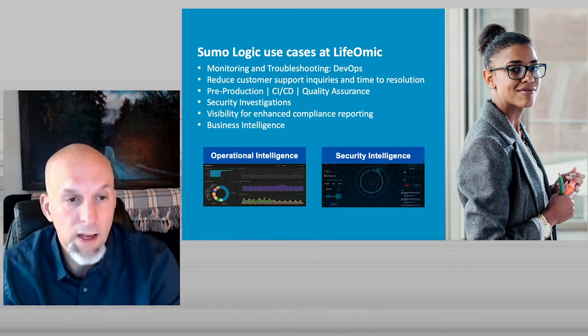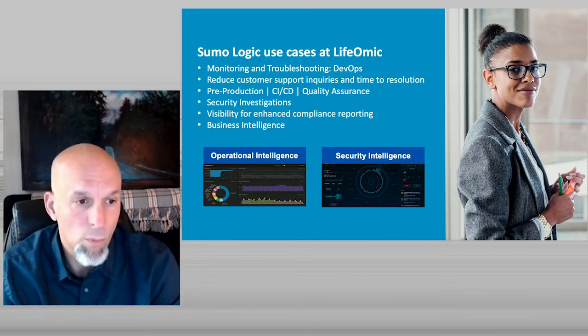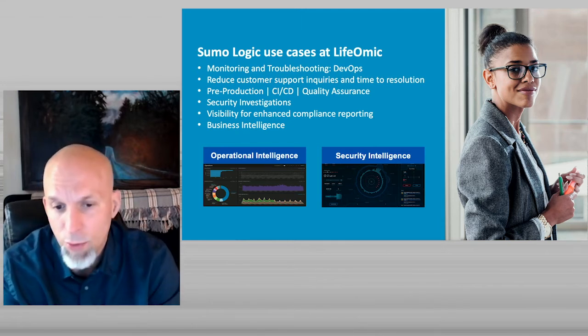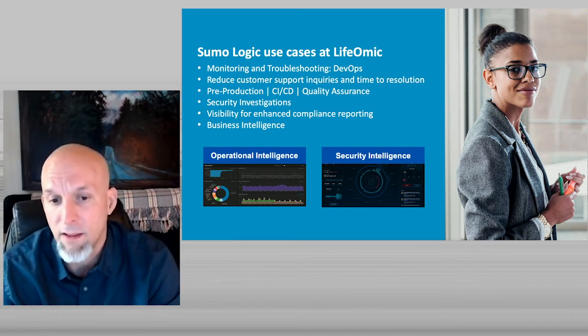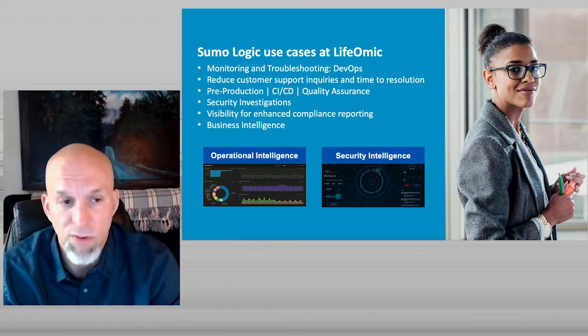And finally, we also have, like I mentioned, all of our compliance efforts, which means we have to respond to auditors' requests to prove things we say about the system, that they're actually working the way they say, and that we have the insight and the auditing that they expect. So that's something else we use Sumo for.